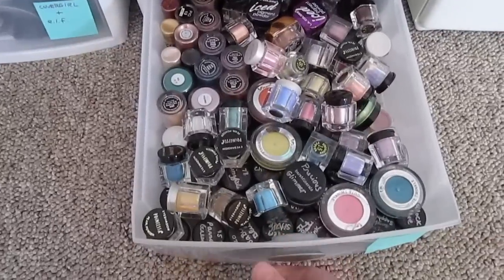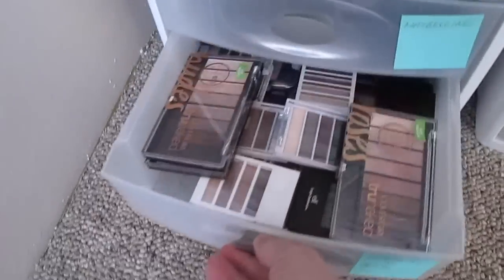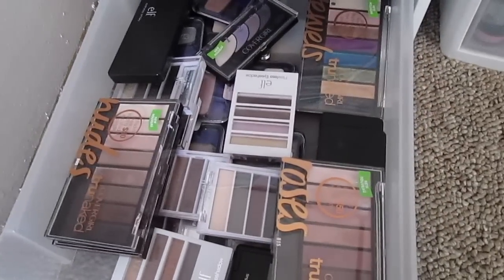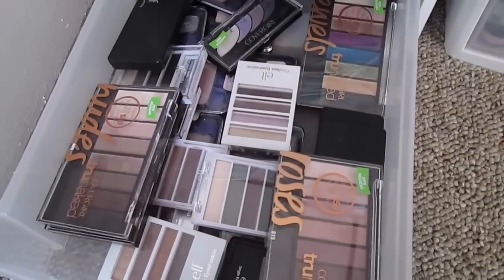Anyway, those are all the pigments. There's tons of them. But yeah, there's something about pigments. Oh my God, they're so gorgeous. I love them. Okay, now we're coming over to the other units here. These are all my CoverGirl and e.l.f. eyeshadow palettes. And I have a few singles underneath there too.